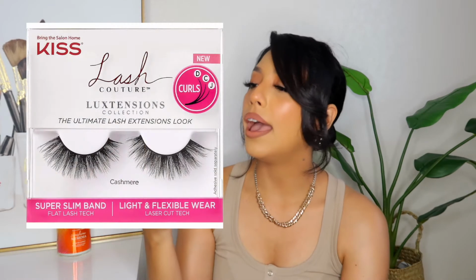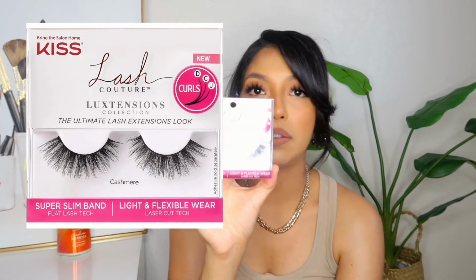Now the second one is also from Kiss. Now 4 of them out of 5 are from Kiss, and that's just random because these are my current favorite. I ended up with a bunch of Kiss lashes, but other than that, I have a variety of different lashes. I also have high-end lashes, which I couldn't include here, but for drugstore, Kiss is my go-to, Ardell is my go-to, but right now we only have Kiss for current favorites, and Cashmere is another favorite.